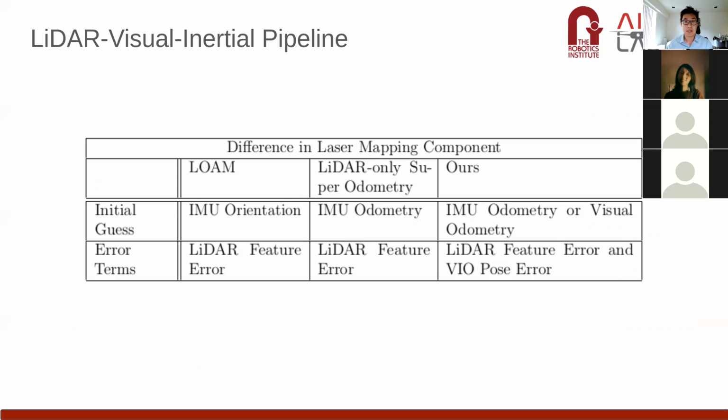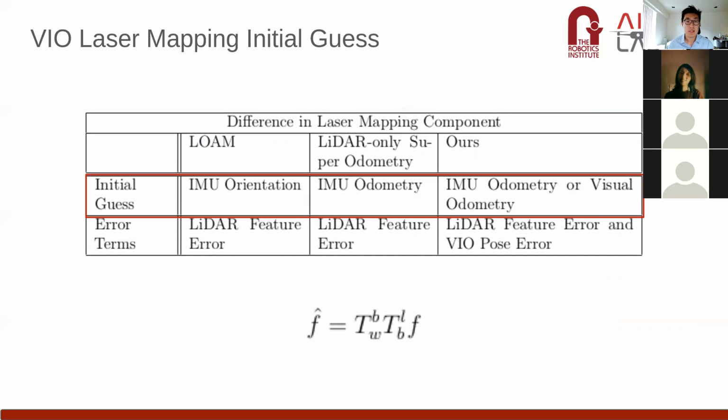So here are the differences of the three methods in laser mapping components. The laser mapping module performs scan to map registration, and a good initial guess can increase the robustness of the registration, as well as reduce the computational load by decreasing the necessary iteration number. For LOAM, only IMU orientation is used for the initial guess. And for LiDAR-only Super Odometry, both orientation and translation from IMU odometry are used as the initial guess. For our system, we choose to use either IMU odometry from LiDAR or visual odometry as the initial guess, depending on the degeneracy situation of the LiDAR odometry.